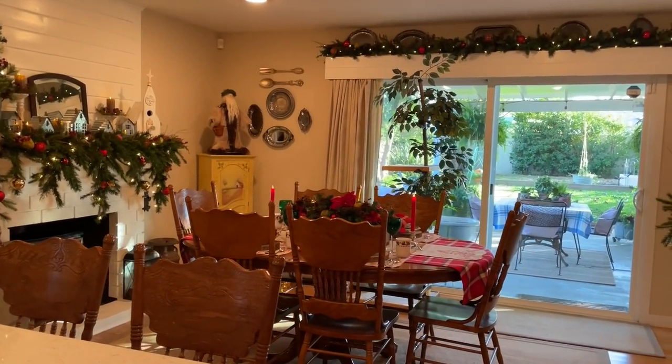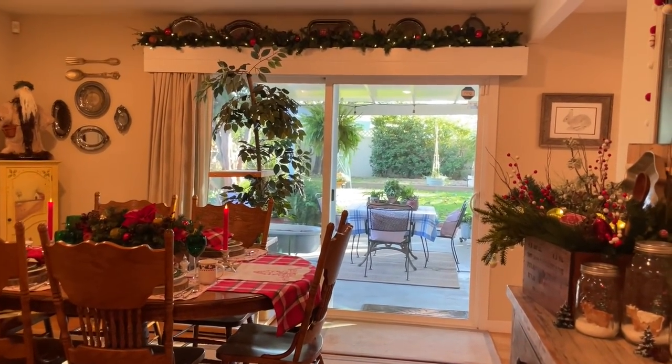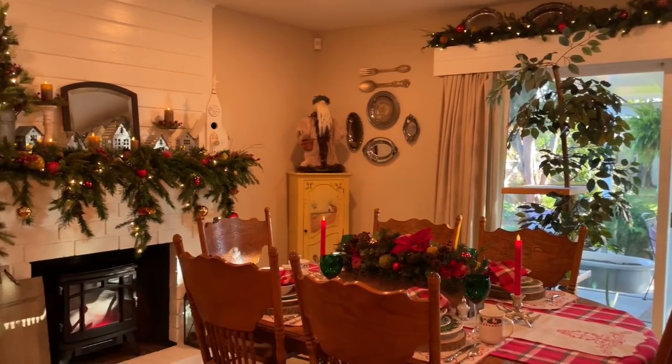Welcome to my dining room. This space is my creative space. I get to go a little bit extra when it comes to decorating my fireplace mantle, my dining room, and of course adding those extra touches on top of my valances.